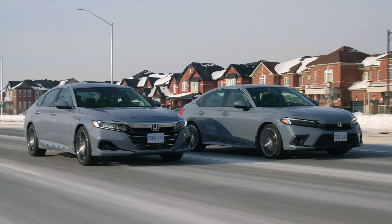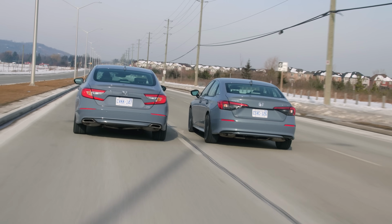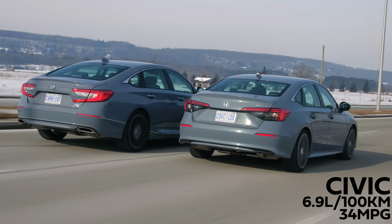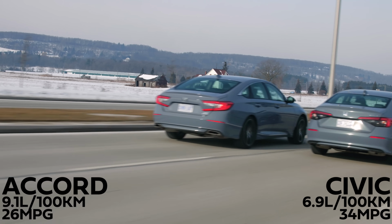I do not have a CVT in this Accord. I have a 10-speed auto, which I think is definitely better than that CVT, which only has 7 fake simulated gears. But I'm gonna get better fuel economy in this Civic with 6.9 liters per 100 kilometers or 34 miles per gallon. Yeah, you definitely got the Accord there, because this one only gets 26 miles per gallon or 9.1 liters per 100 kilometers. And gas is expensive right now.